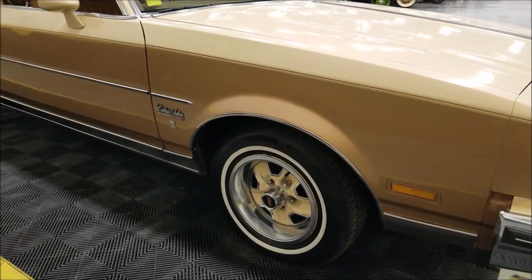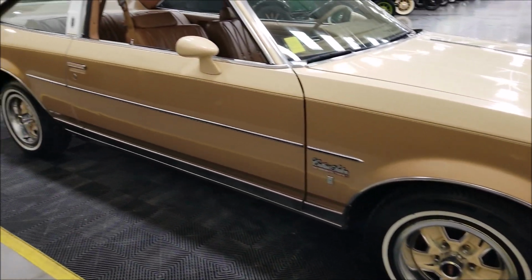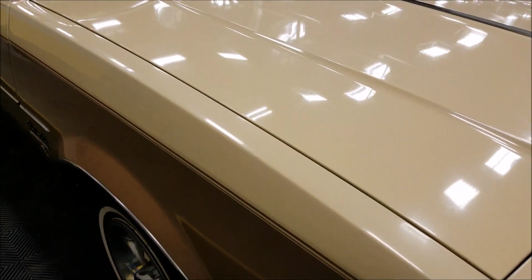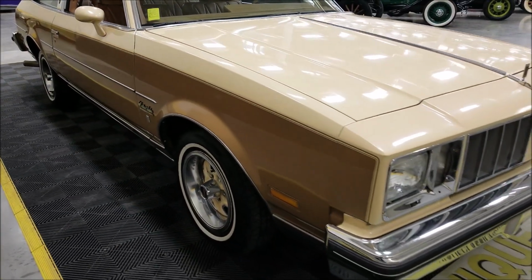Of course, the Oldsmobile style rally wheel, painted to match, which was very popular on the Supremes also. Now, I believe this color combination, this lighter color on the top here, I believe that was considered light camel, and I believe the bottom color was medium gold.